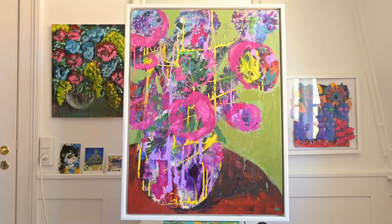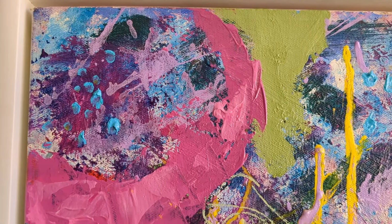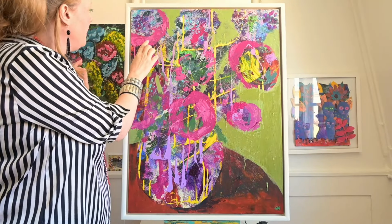I'll show you some of my favourite passages. So I love these areas up here where you've got this pink and blue and purple, like there's all sorts of stuff going on here.